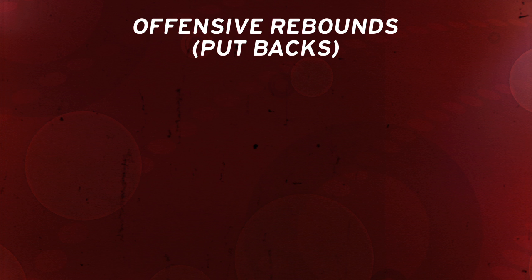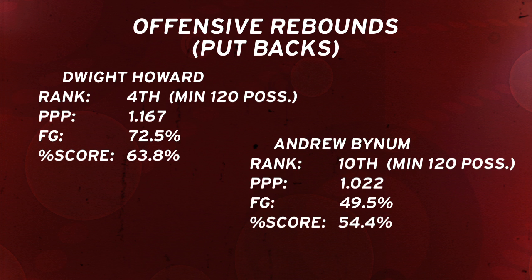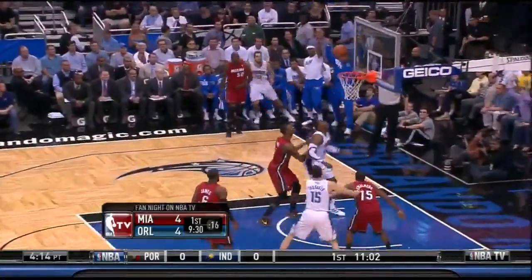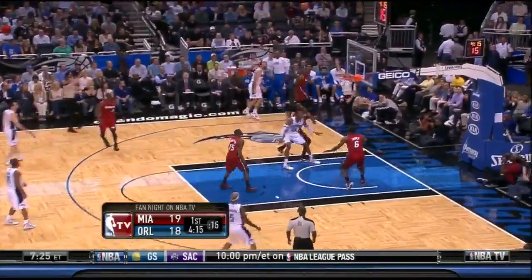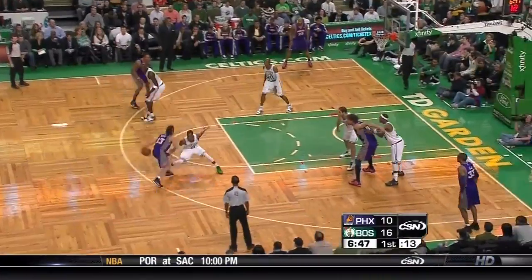To further illustrate how much better Dwight is at the rim, let's compare his putback stats to Bynum's. Even though teams will foul Dwight to put him on the free throw line, where he's terrible, he turns most of those into and-ones anyway, shooting a ridiculous 72.5% from the field. Compare that to Bynum's 49.5%, and you can see how Howard's free throw woes don't matter so much.